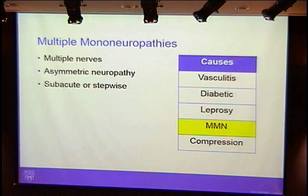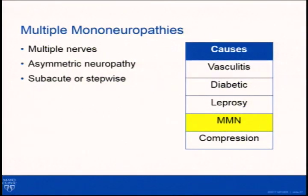So multiple mononeuropathies, again, don't miss evaluation in your neuropathy. You get the history of this asymmetric or starting on one side in one nerve territory, and it's stepwise and it progresses to different areas. Now, if you don't get that history, by the time you see it, it may look like a confluent peripheral neuropathy, just a length-dependent, more symmetric process. So dialing down the history and how it really came on, in terms of did it start on one side and then progress, is really helpful.